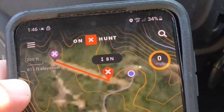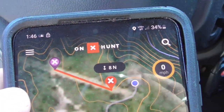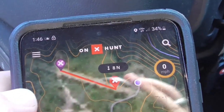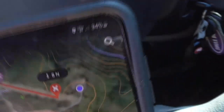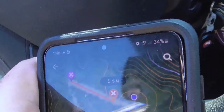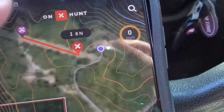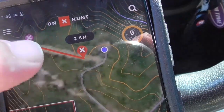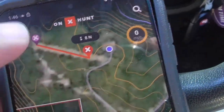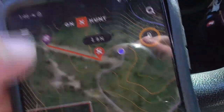It's early in the season. The acorns are still dropping. They're not going to be as pressured here next weekend, and I'm hoping that I'm going to find them going into this area and maybe get a good shot at one. You can see here where I marked last season where I was measuring the distance from the road to there is about 200 and something yards. And so I was setting up my blind over there, and that's how I got them coming out.